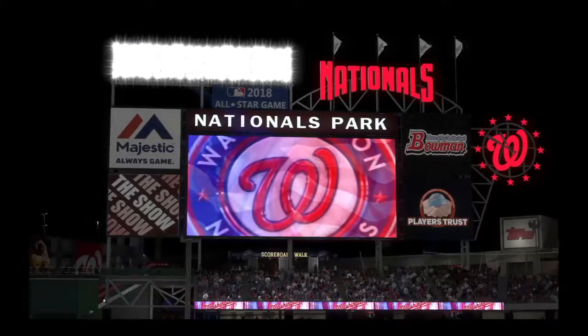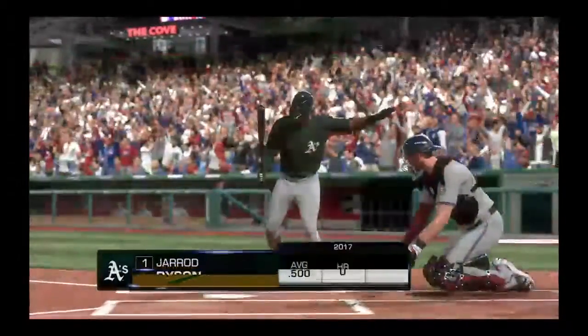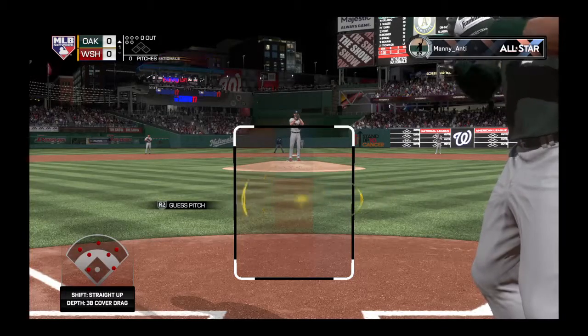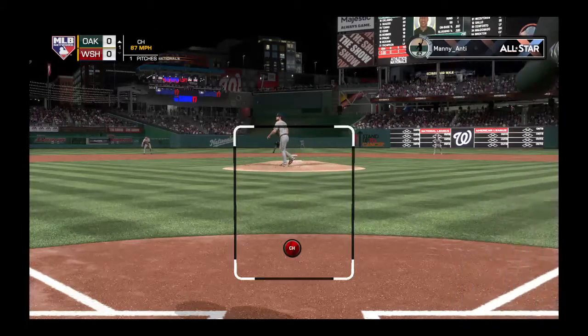It's time for baseball on MLB Network from our nation's capital. Welcome inside Nationals Park. Tonight, it's the home opener for 2017 between the Oakland A's and the Washington Nationals. Live baseball here on MLB Network, and it comes your way next.